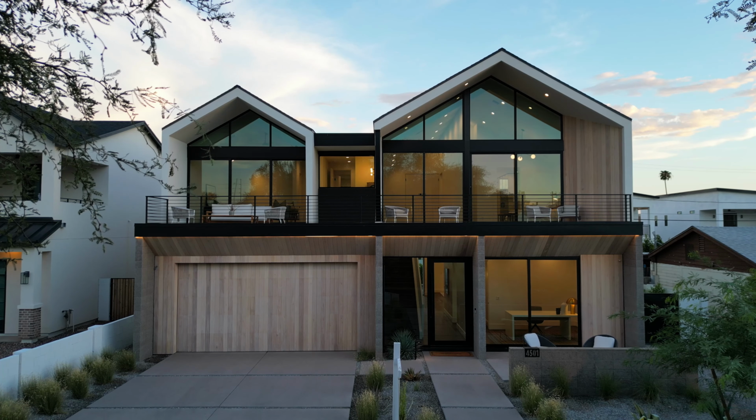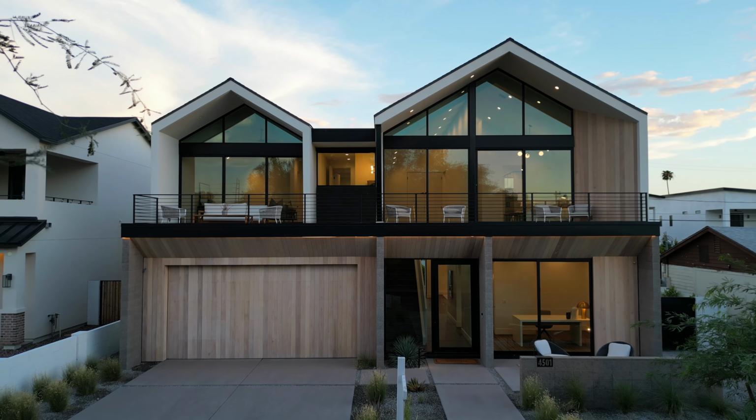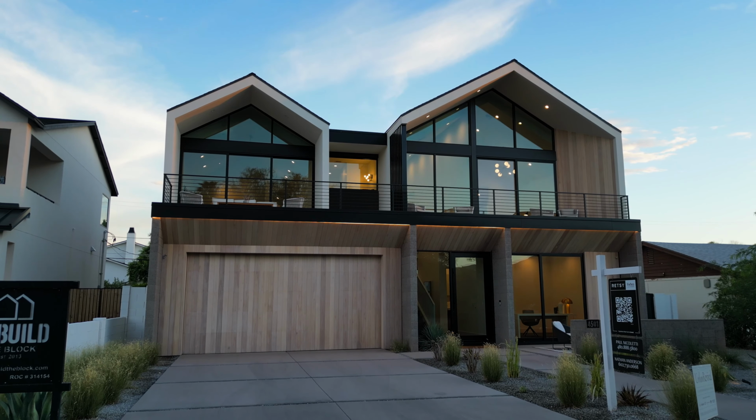Now, there's lots to love about this home, but really, I think my favorite part is just the exterior of this house, especially from the front. It looks incredible. We have gorgeous curb appeal. You have ambient lighting, which really makes this place glow come nighttime. We have a natural wood front with the garage door into our 2-car garage.